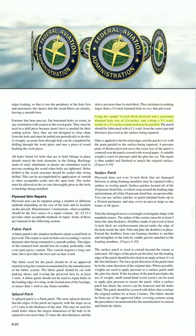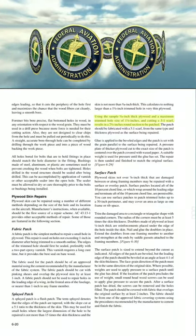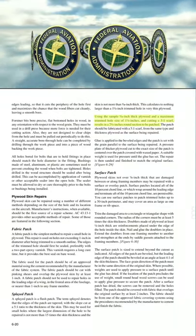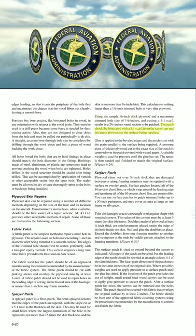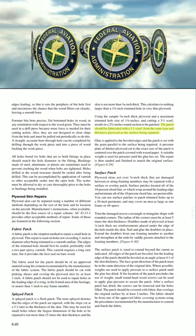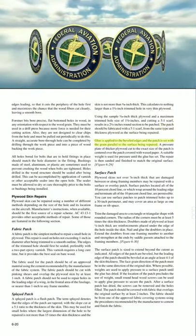Using the sample 1/10 inch thick plywood and a maximum trimmed hole size of 1.5 inches and cutting a 5-1 scarf results in a 2.5 inch round section to be patched. The patch should be fabricated with a 5-1 scarf from the same type and thickness plywood as the surface being repaired. Glue is applied to the beveled edges, and the patch is set with the grain parallel to the surface being repaired.